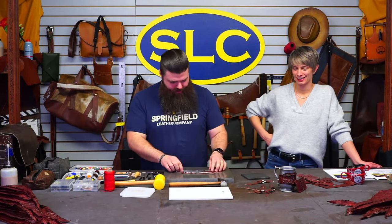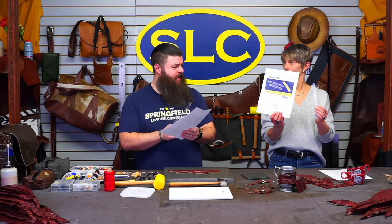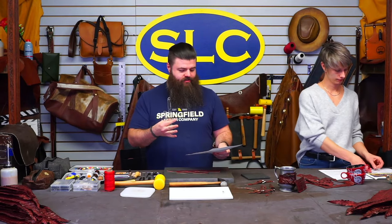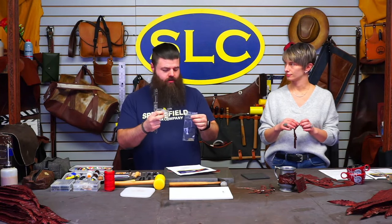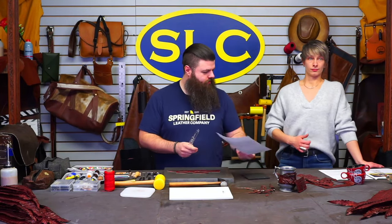So these templates we actually sell in store here at Springfield Leather. This is the 42 millimeter one, and we have a 38 millimeter one. Two acrylic pieces, and it's got instructions in it on how to go through it. The only thing you would have to purchase would be the smart watch band ends, which are these, and then a buckle, whatever type of buckle you would want to put on it. Those we also sell here at Springfield Leather.